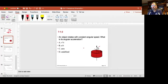I suppose the good news is if you'd have gotten this problem right for linear velocities and accelerations, you'll still get it right here for angular velocities and accelerations. If you were going to get the problem wrong for linear velocities and accelerations, well, you'll still get the question wrong here, I guess.